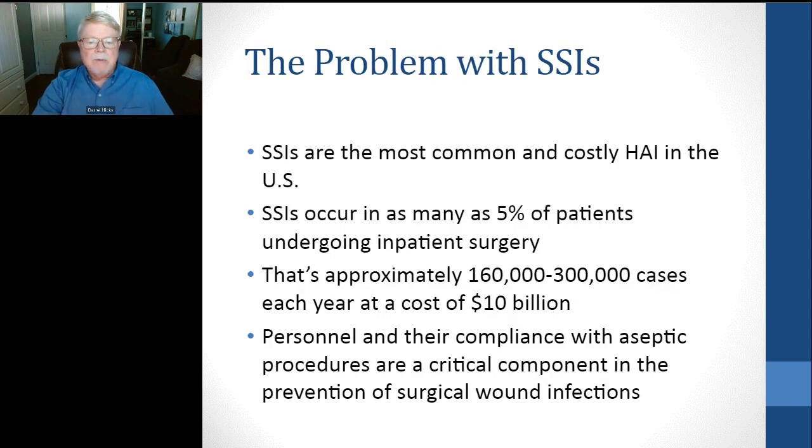So you're aware of the problems with SSIs. They're the most common and costly HAI in the U.S. SSIs occur in as many as 5% of patients undergoing inpatient surgery. And I'm not sure what the infection rate for those in outpatient procedures is, but we are only counting inpatient surgeries, and that amounts to between 160,000 and 300,000 cases. I know last year was a lower year for surgical inpatient surgery cases, but a normal year, that's what it would be. And it costs hospitals and costs Americans $10 billion for these infections.